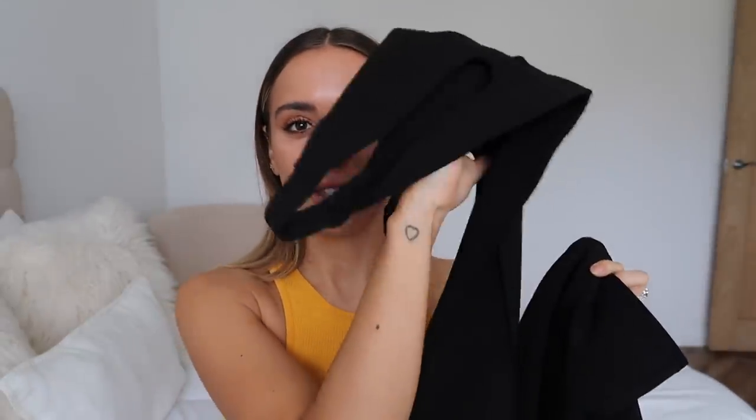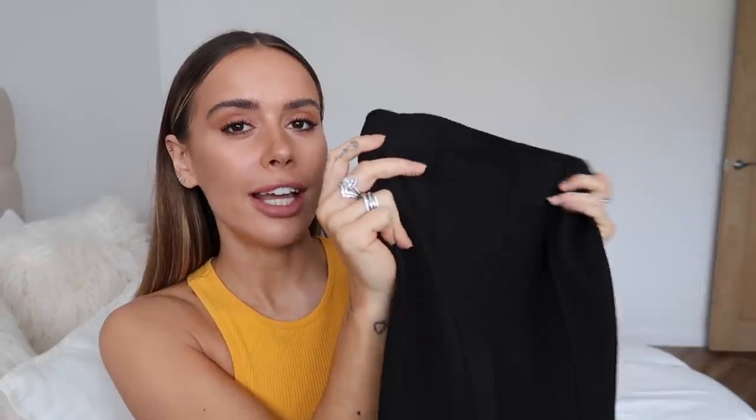I am back at it again with the stirrup leggings. I am determined to make a pair of these work. We will see how that goes. These are a pair that are very trouser style as opposed to classic leggings. They've got that kind of trouser seam that runs down the front. So they're a little bit smarter, but very, very comfy, very stretchy.